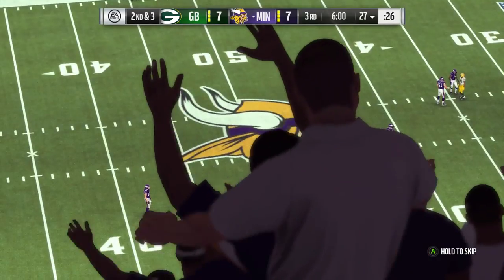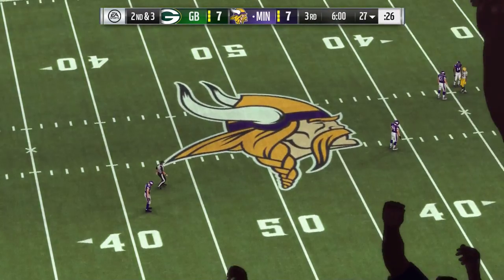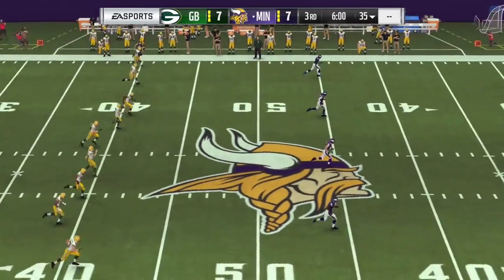That's what we have to show at halftime as they head to the locker room. 7-7 our score. As we send you down to our EA Sports Studios in Orlando, where we find our man Larry Ridley with our halftime report.